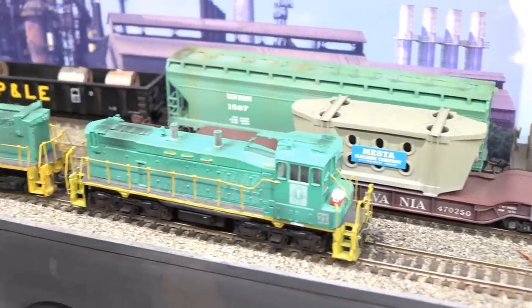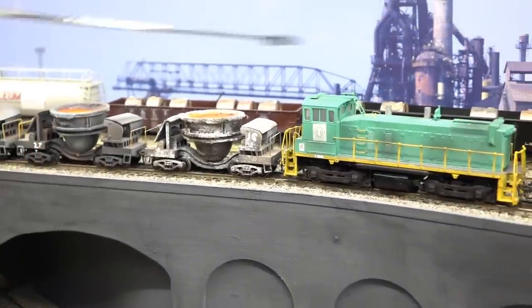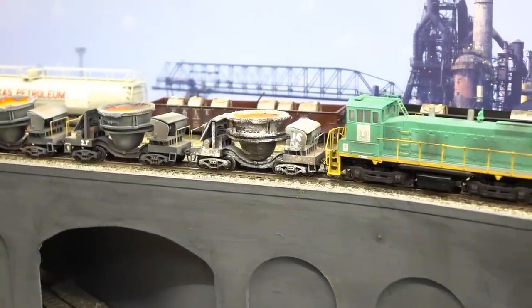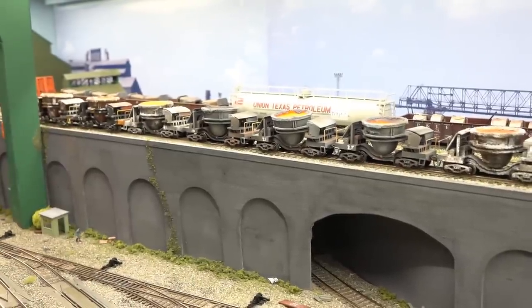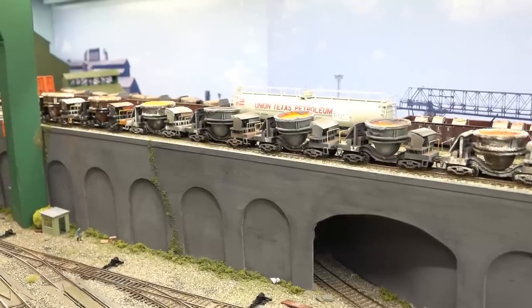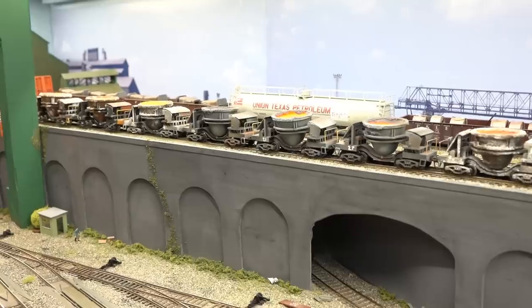When we were over at the blast furnace, we saw hot metal coming out, well, slag coming out on slag pots. These are slag pots. We'll have that running in a little bit. All that slag would be taken to a dump. The Union Railroad pulled between 400 and 600 carloads a day of slag from all the U.S. steel mills over to the dumps.